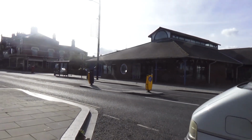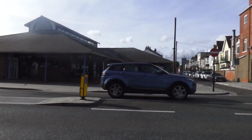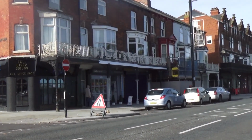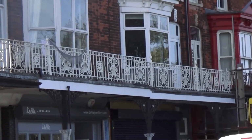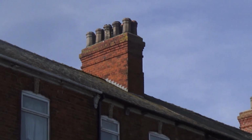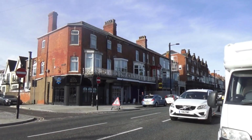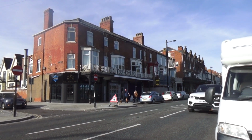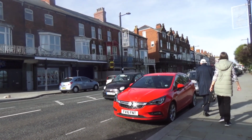So we've got a nice looking library just here, and what I like, though some of it's looking a bit dodgy, I like these sort of metal gantries around, lovely chimneys on them as well. So I hope we don't lose sorts of buildings like this. I think they look really better than the more modern buildings. As you can see, promenade.